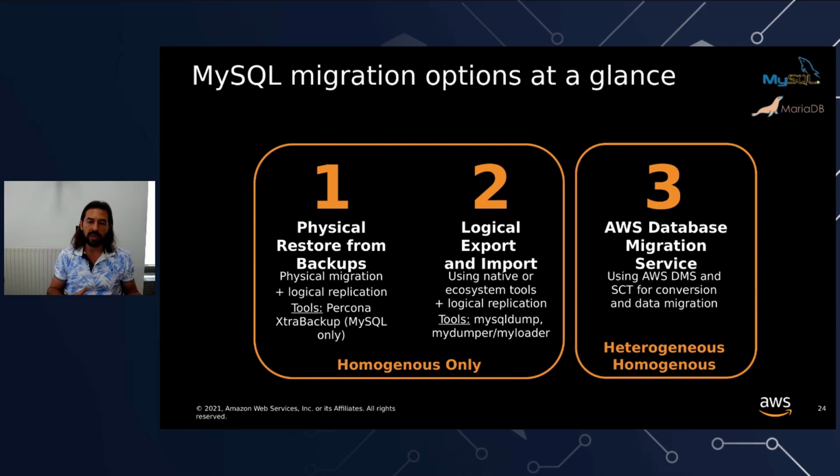Then a second option is to use a classical logical mechanism instead of physical, to dump and restore using mysqldump and mysql loader, for example. This involves a downtime. You take a dump and then you restore it on the other database, on the RDS MySQL database. And it's optimal in the case where you want to use native tools. In either of these cases, you can enhance the process and diminish the downtime by enabling the binlog or using it together with a CDC-based tool. I'm going to also detail more about CDC a bit later in order to diminish this downtime.